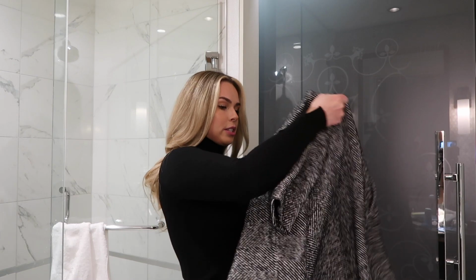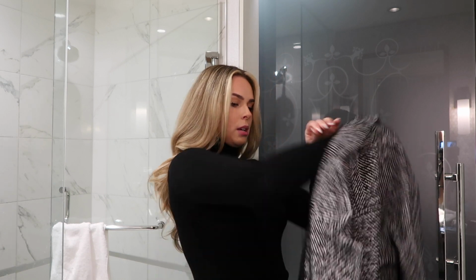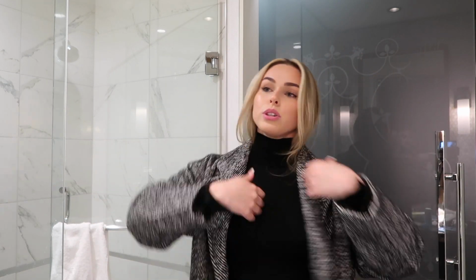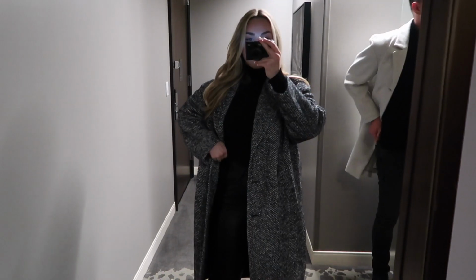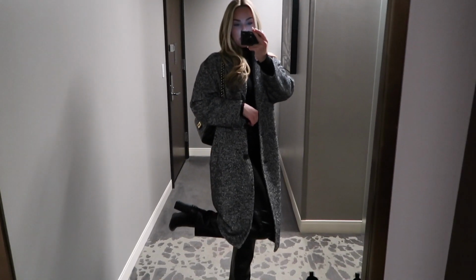I have it tucked down right now. It's more of a turtleneck. And then I got this coat as well that I'm gonna wear. Because it is nice and chilly outside, and I think this is so, so cute. I'm gonna put on Charlotte Tilbury Pillow Talk. Perfect. Okay, this is my outfit of the night. Black sweater, the Zara coat, some faux leather trousers, and then my pointed toe booties.